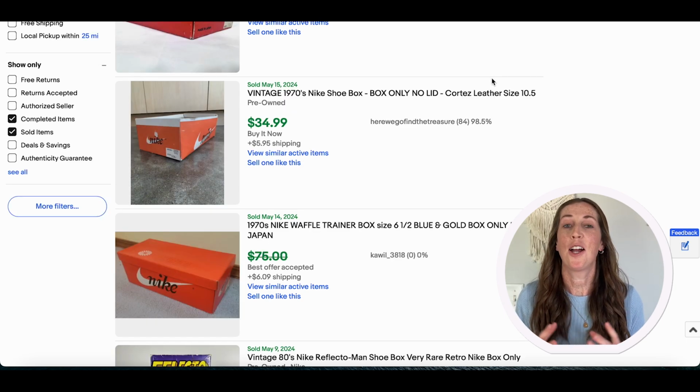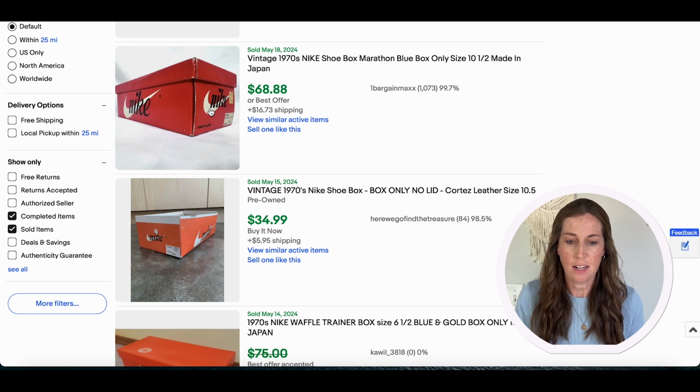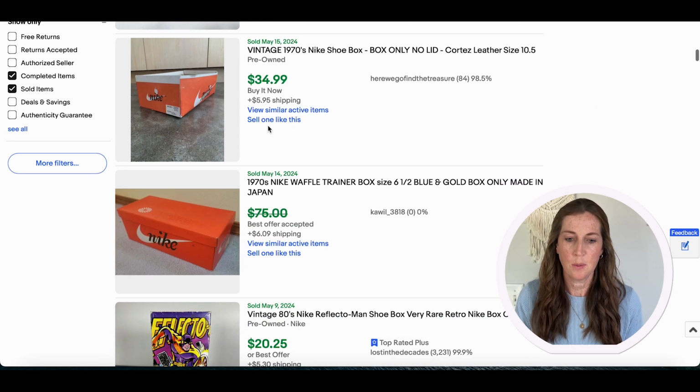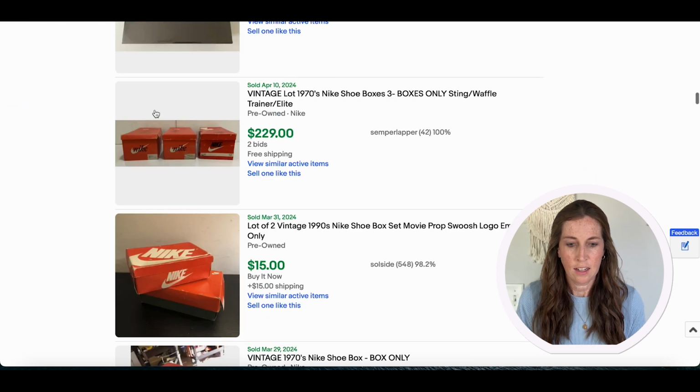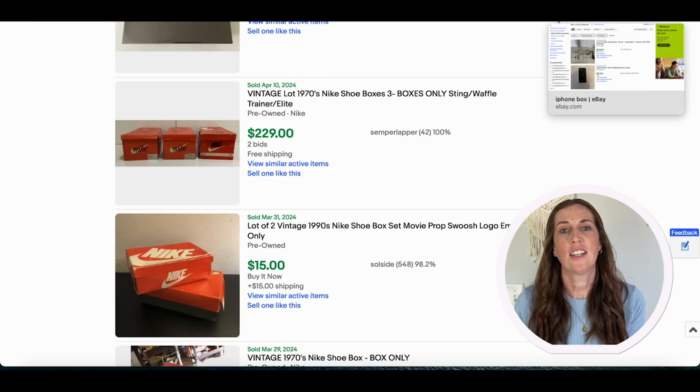Number 15 are boxes. Vintage Nike boxes can hold quite a bit of value. You can see that this vintage 1970s Nike box sold for $68.88. Here's one that sold for $35 and a lot of three that sold for $229. So anytime you come across a cool old vintage box, take the time to look it up.